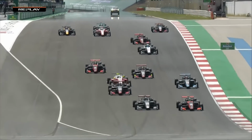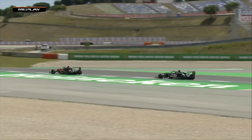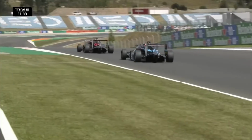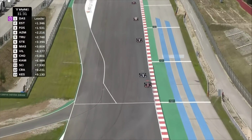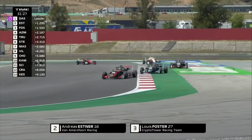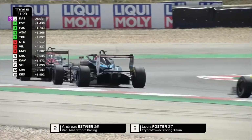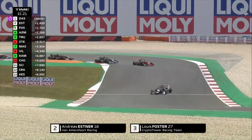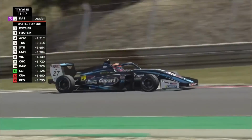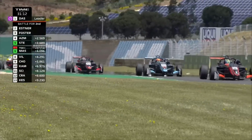Another look at that run down towards turn 1, and unfortunately they're all cleanly through, as now Andreas Esner is under threat from Louis Foster, and Foster knows if he's going to stand a chance of winning this one, he needs to clear Esner as quickly as possible, as they all run out very, very wide through the first corner. All of this is enabling Das already to build up an advantage, the best part of 1.5 seconds. So at the moment it's looking reasonably good for the American to do the clean sweep here in Portimao this weekend.